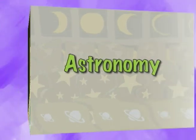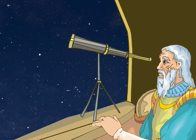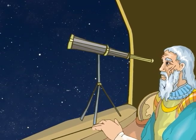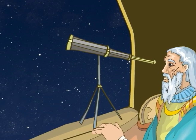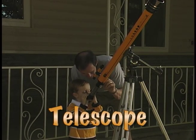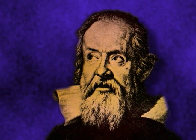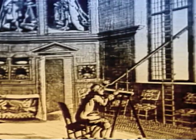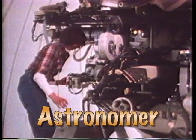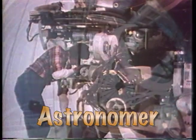Astronomy. Though we can see many stars from Earth, some stars are not bright enough to see without the help of a telescope. A telescope is a tool scientists use that makes faraway things look clear and bigger. A man named Galileo was one of the first scientists to use a telescope. Galileo was a special kind of scientist called an astronomer. An astronomer is a scientist who studies objects in space.